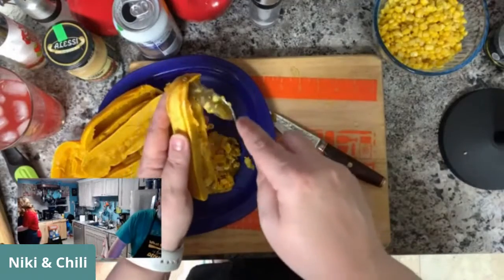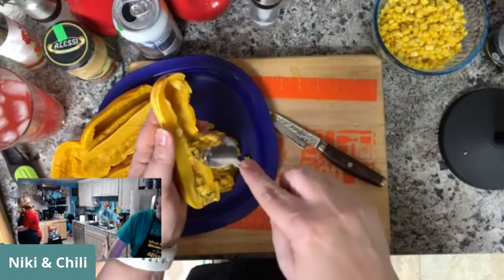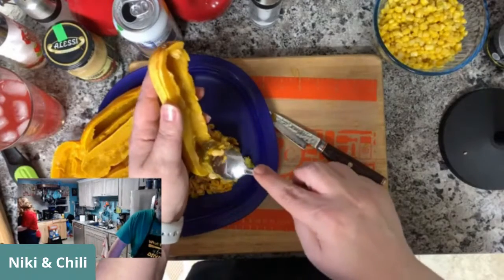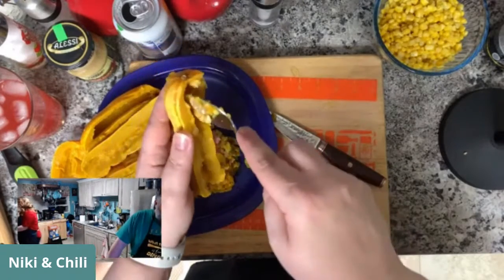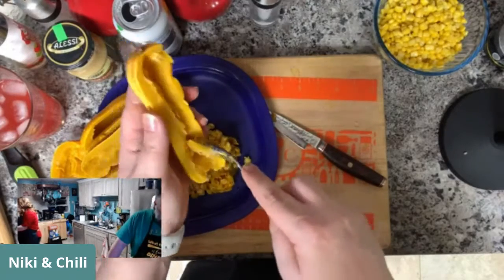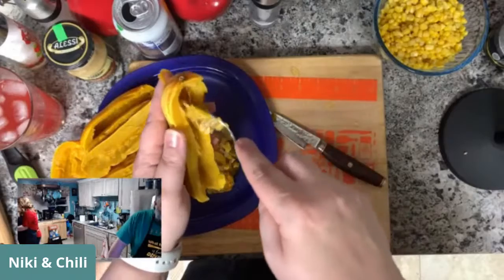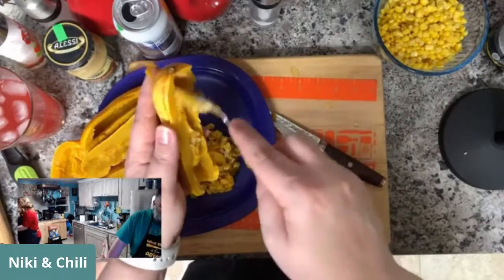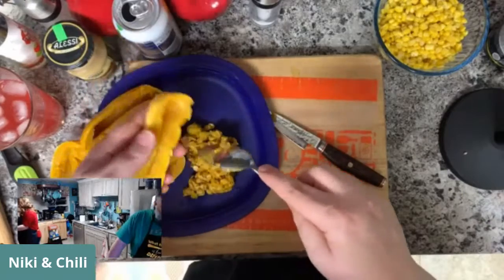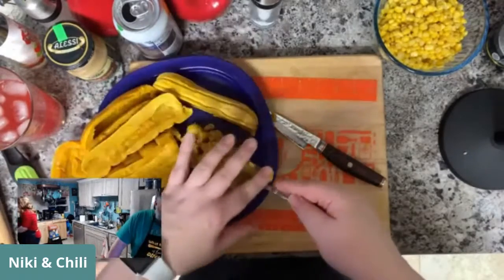So I'm going to add, these are kind of on the sweet side, especially after you get them cooked. I'm going to add just a little bit of brown sugar because I like the maple flavor. And honey. Local honey and some salt. And cream butter. That's about it here. So if you have ever made sweet potato casserole, it's kind of what we're doing, only we're not going to bake it.